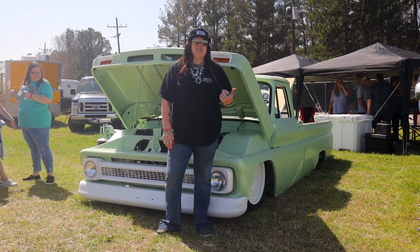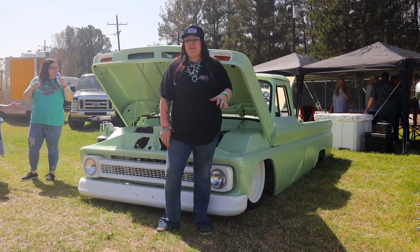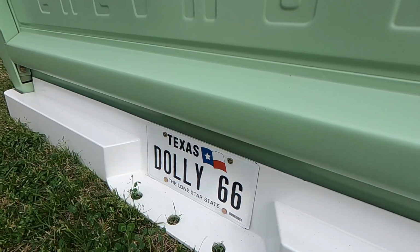So, like, some modern touches, I took the mirrors off. I didn't want mirrors on it because I wanted it to be sleek all down the side. I fell in love with this truck because it had curves on it, so I named it Dolly. Kept my vintage radio, painted it white.